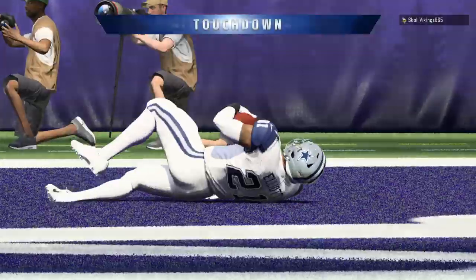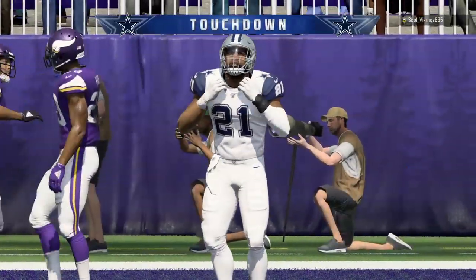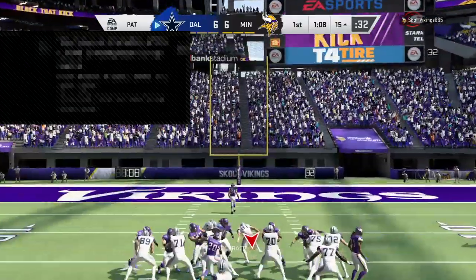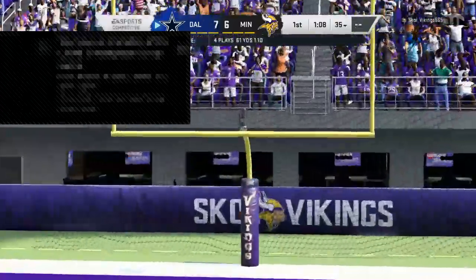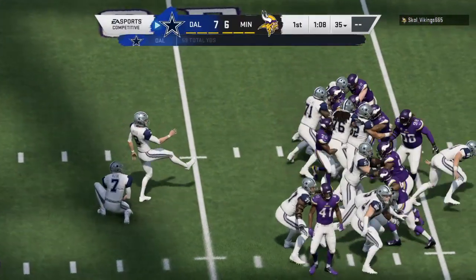And he is into the end zone for a Cowboy touchdown. Ezekiel Elliott. And the Cowboys are now just an extra point away from moving out in front. Extra point by Marr, up and good. And they take the lead here at 7-6.